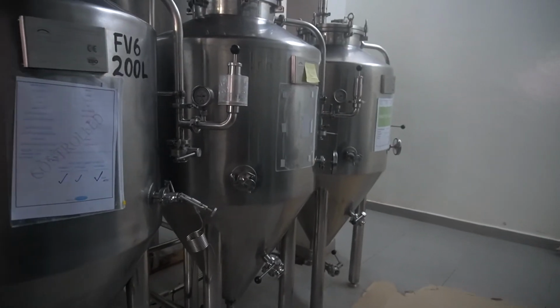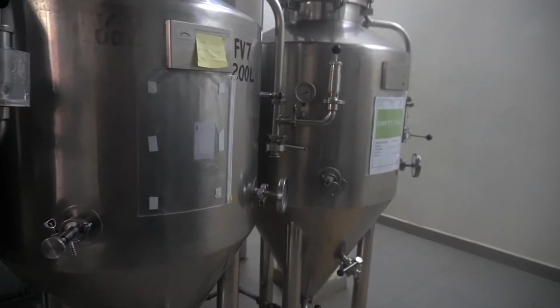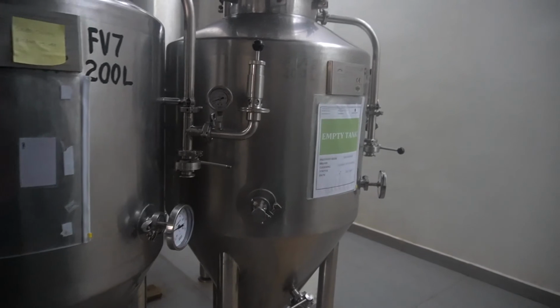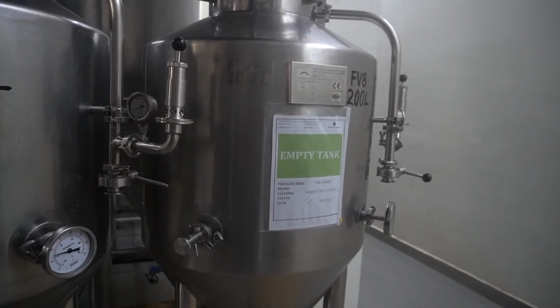So what are the 3,000 liter cylinders like? What are your most selling beers? Most selling, we have two which are most selling as of now. We have the Suntrap. It's an IPA. Selling really nicely. It's really nice.